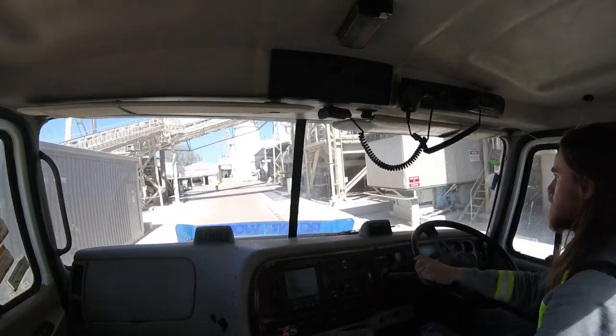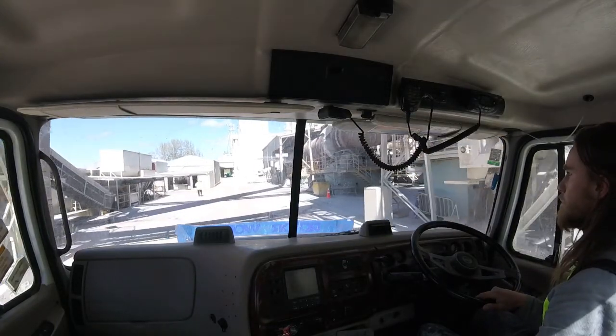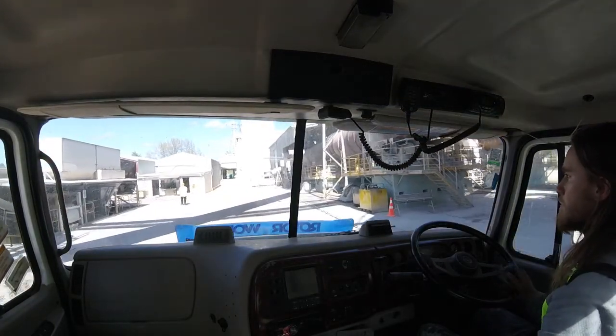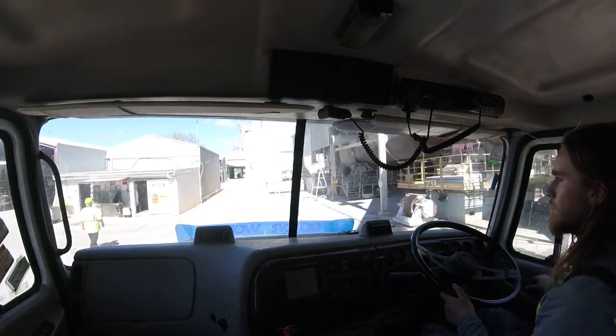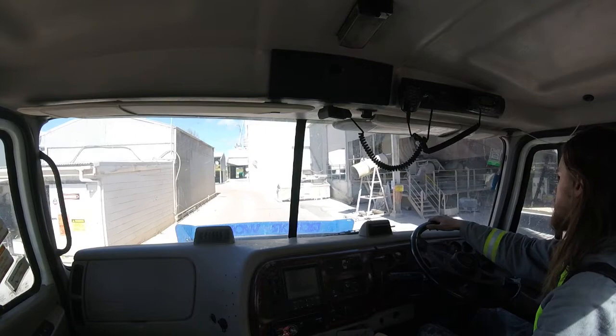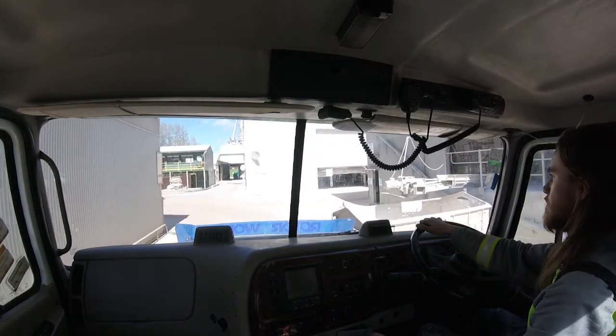So we're off to the quarry now. You'll notice that any time that I'm out of the truck throughout the day, today I'll be wearing my hard hat. It's just a safety requirement at both of these sites. The journey is 15 to 20 kilometres and I'll include a few shots along the way. But that's all the commentary for now. I'll join you once we're at the quarry.